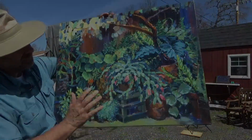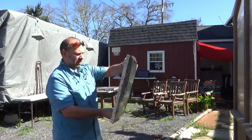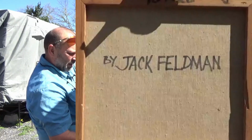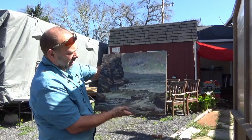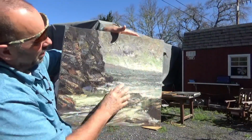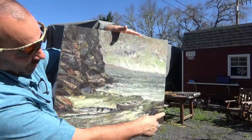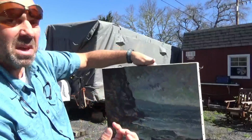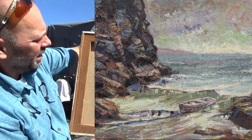Back to the art. Dad did this in the 50s. I'm quite sure, because most of his stuff is in the 50s. So it's an 18 by 20 by Jack Feldman. It doesn't have his logo because this is back in the 50s before he actually did that. But you can see sky, ocean, cliff, boat, the land, the jetty, big rock here, the ebb and flow of the water here. Big paint. Right? 18 by 20 Jack Feldman.